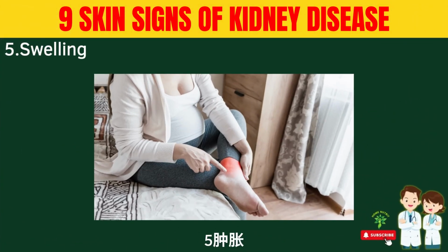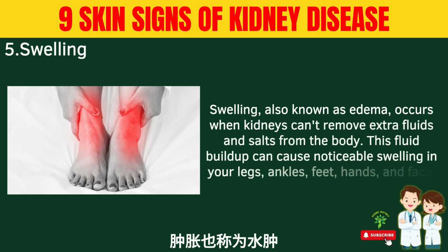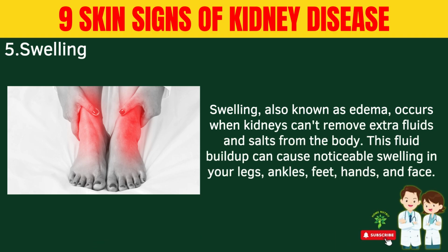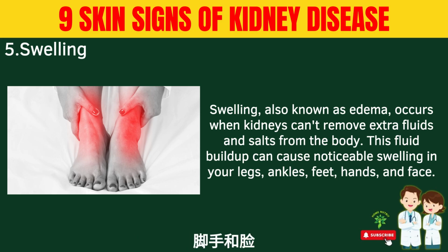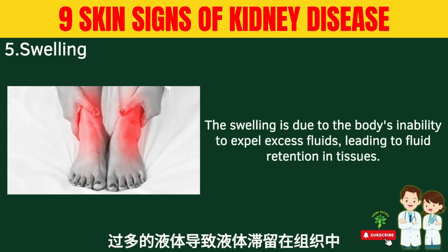5. Swelling. Swelling, also known as edema, occurs when kidneys can't remove extra fluids and salts from the body. This fluid buildup can cause noticeable swelling in your legs, ankles, feet, hands, and face. The swelling is due to the body's inability to expel excess fluids, leading to fluid retention in tissues.